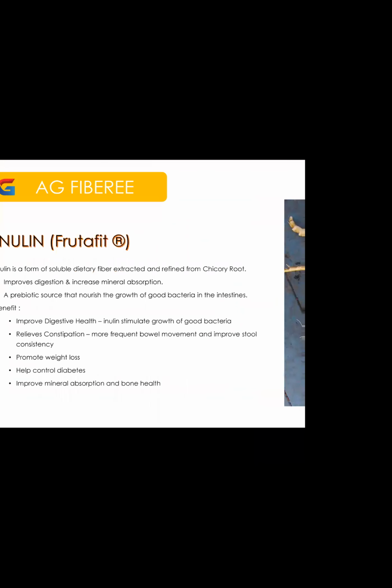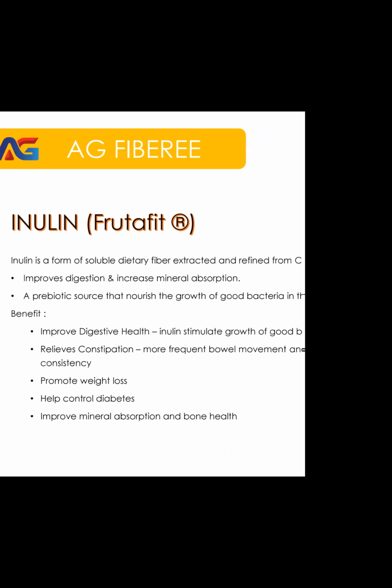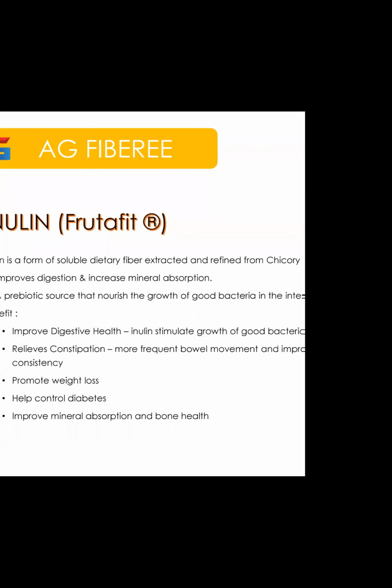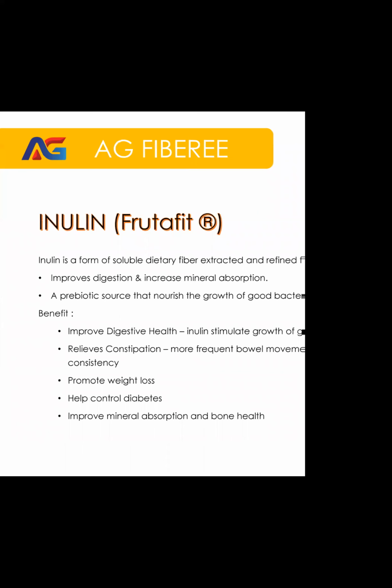And this is another fiber called inulin. And inulin, as we can see from here, will also improve your digestion and increase mineral absorption. It's a prebiotic source that nourishes the growth again of good bacteria in the intestines. It will improve your digestive system, relieve constipation, promote weight loss, help control diabetes, and improve mineral absorption and bone health. It stays in the bowel and helps certain beneficial bacteria to grow in the bowel.